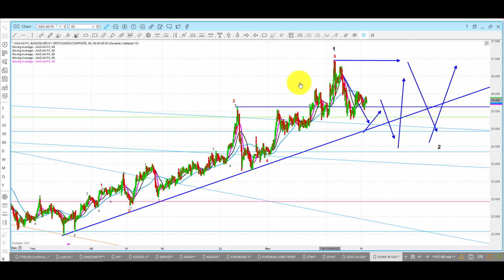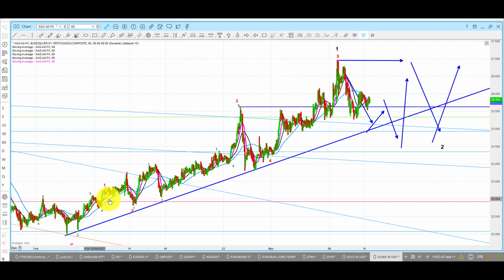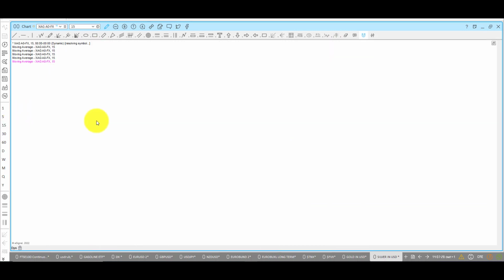Here's the chart of silver. This is slightly more complicating our life, and I'll tell you why. Also here we think we are finished with the first wave. That is not in doubt. I think they both show the same structure. I'm very happy with this structure, finishing the first wave, but I'm going to show you something.